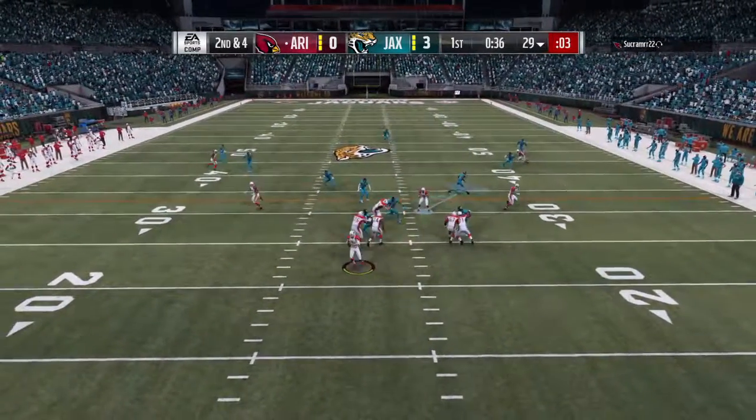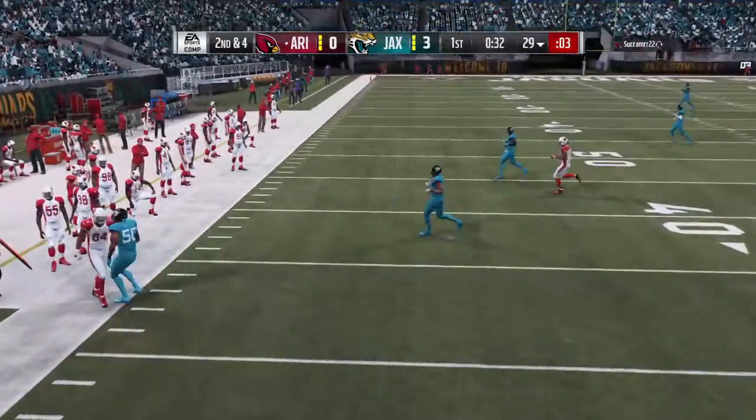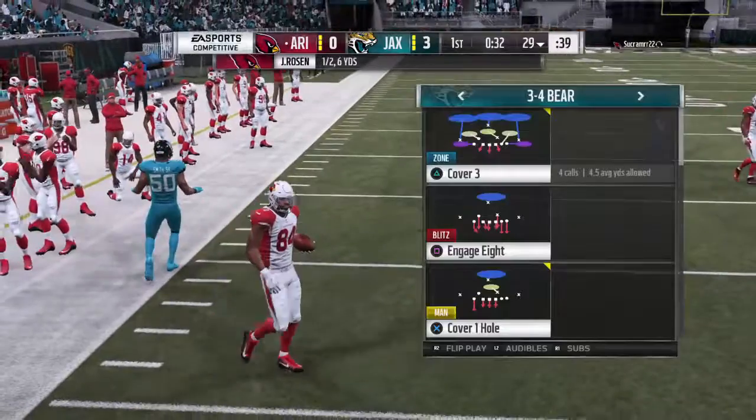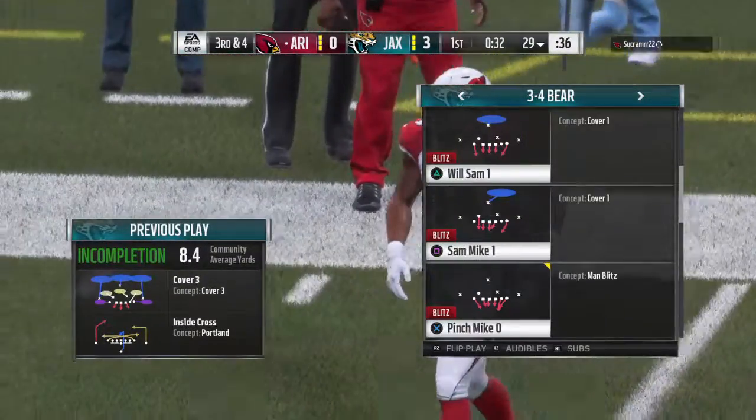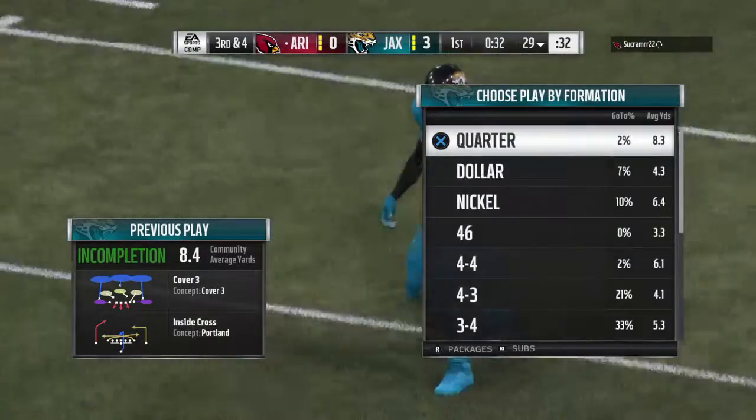Here's Rosen to throw. Forced out to his left. And this is going to be caught, but they'll say out of bounds. So it's incomplete. The tight end, Jermaine Gresham, the intended receiver. And it's 3rd and 4.